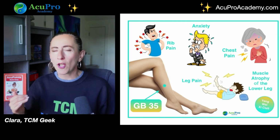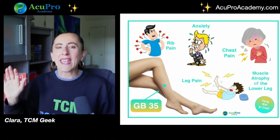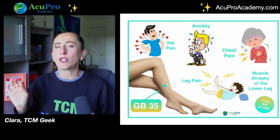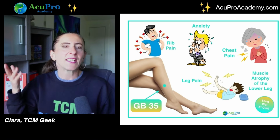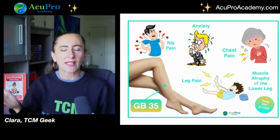One of my teachers taught me that combination years ago, and it works fantastic when people have a lot of recurring nightmares, specifically if you use Heart 7 and calming mind point for the insomnia, which is affected by the nightmares, of course. Stomach 40, gallbladder 35, really good.